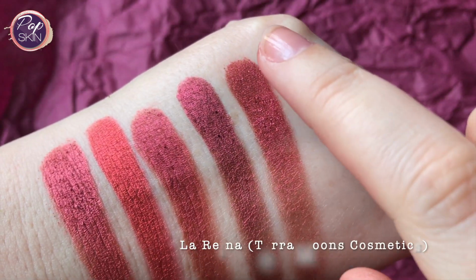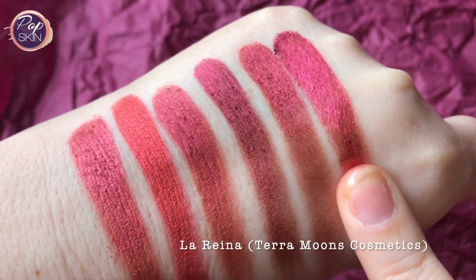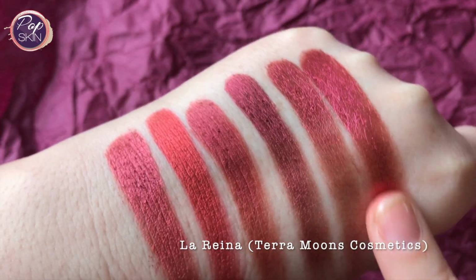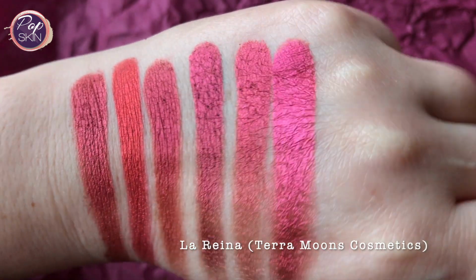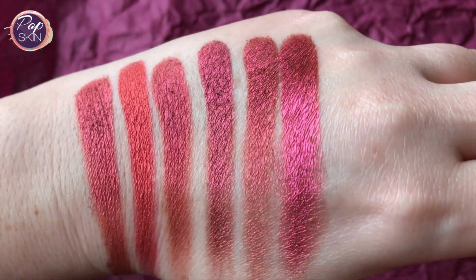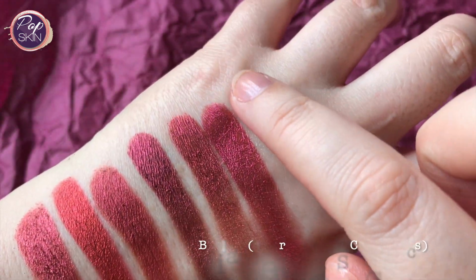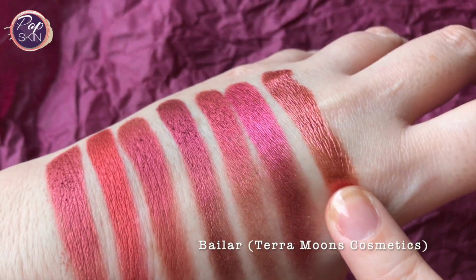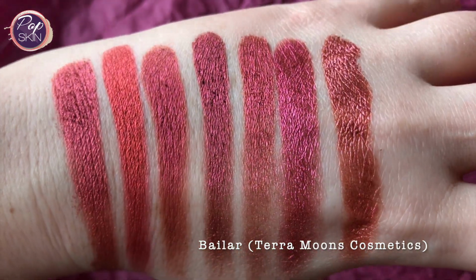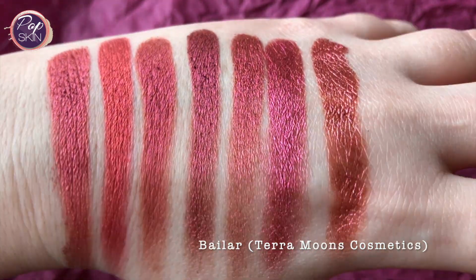The next shadow swatched is called Lorena. It's from the El Barrio palette from Terra Moon's Cosmetics, but I preferred to get this as a single eyeshadow. This one's a bit more of a pinkish raspberry tone in comparison. The next shadow swatched is also from the same palette. Again, I only wanted this as a single. It's called Bailar. I think this one's actually less similar, it's got more of an orange bronze tone.